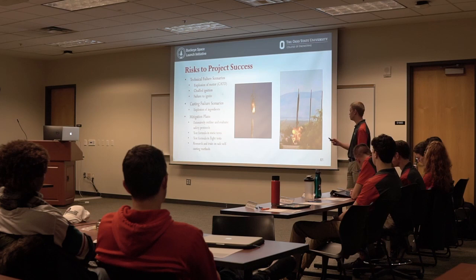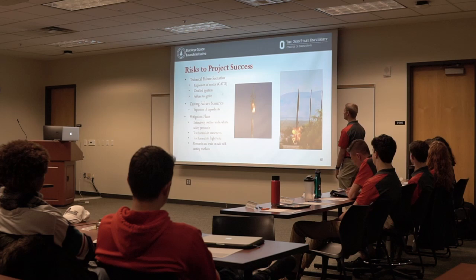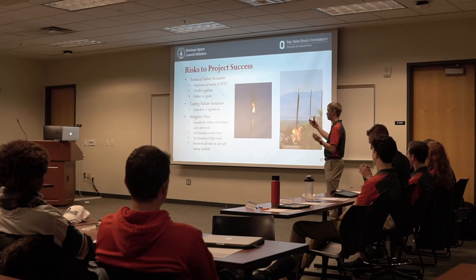In addition to failure scenarios, there's also casting failure scenarios, so the ingredients that go into a rocket motor can explode if they're in the right proportions. And we don't want that to happen. So to mitigate that, we have extensively outlined safety protocols, and we continue to evaluate those. And if we see improvements, we will make improvements to that. We follow those. I know Gary has his own safety procedures when he's pouring the motors. It's just something we always want to make sure we're following to ensure we don't have any issues, especially with the ingredients and casting.